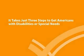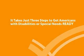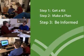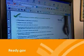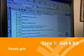It takes just 3 steps for Americans with disabilities or special needs to get ready for an emergency. Get an emergency supply kit, make a family emergency plan, and be informed about different types of emergencies. To get started, go to ready.gov to get a list of everything your emergency kit should contain.